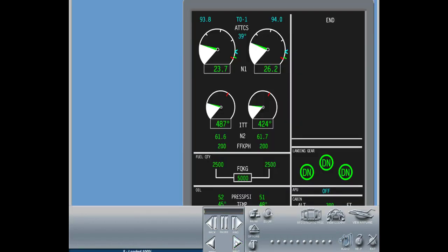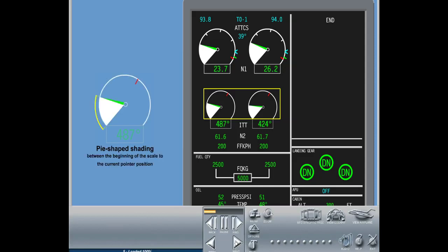The ITT is a primary engine instrument and is displayed to the crew as a dial, pointer, and digital readout for each engine. The ITT readout is a numerical display of the inter-turbine temperature for each engine, displayed in degrees Celsius. The ITT dial provides a graphical representation of the current inter-turbine temperature. ITT for each engine is indicated by a rotating analog pointer. The dials display pie-shaped shading in the area between the beginning of the scale to the current pointer position.